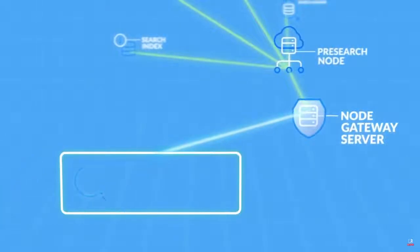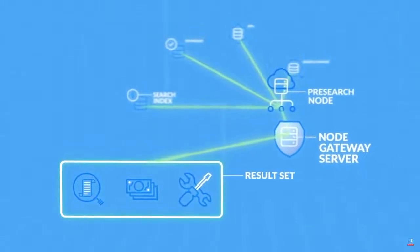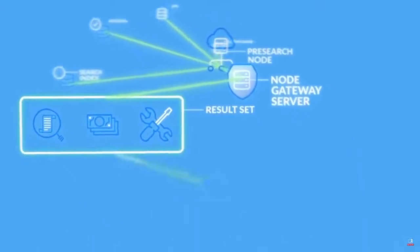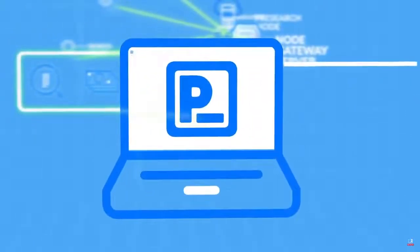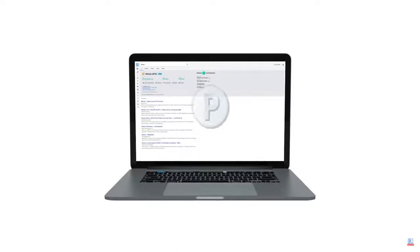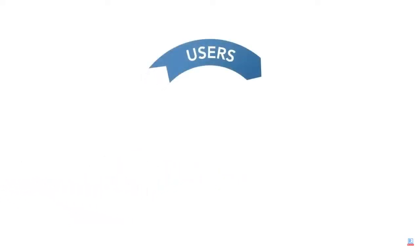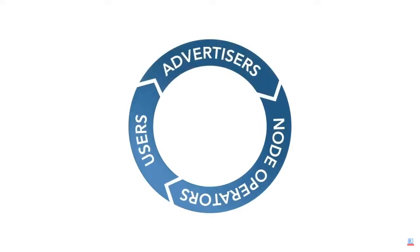The gateway then packages results, keyword ads, and settings into a result set. Keyword ads are placed by advertisers using keyword staking. The gateway then sends the information to the Presearch web server. The web server builds the search user experience and returns it to the searcher's web browser. Finally, the Presearch engine provides a reward to the user in the form of the pre-token. And that is how the Presearch engine provides top-quality search results while aligning the interests of all the participants, users, node operators, and advertisers with pre-tokens.